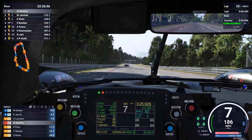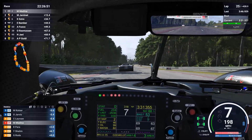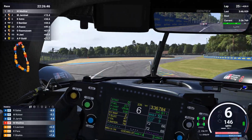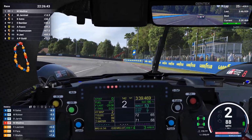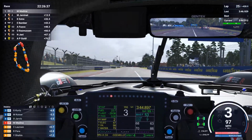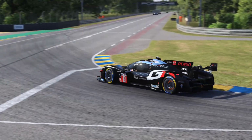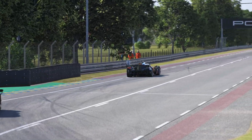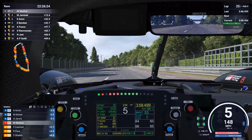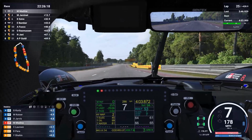So the electric energy does not come on all the time. In fact, for the Toyota, it does not come on until I believe we hit 120 kilometers per hour or 120 miles an hour. So in situations like this when we're accelerating out of the corner, it doesn't do anything. And on the steering wheel, the very left green and red lights indicate electrical energy use.